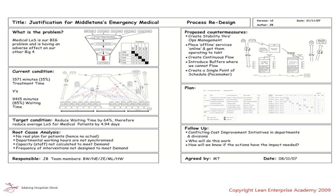So Mark took you to the left-hand side. This person would have been involved right at the onset, but their main responsibility then is the plan. Actually planning what we're going to do, how are we going to do it, who's going to do it, when is it going to be done.